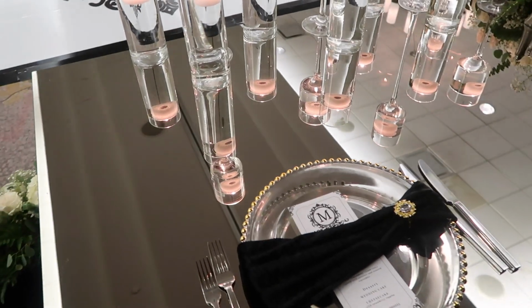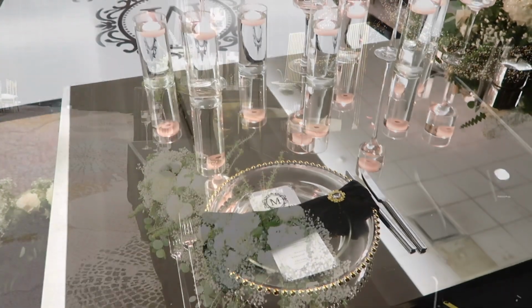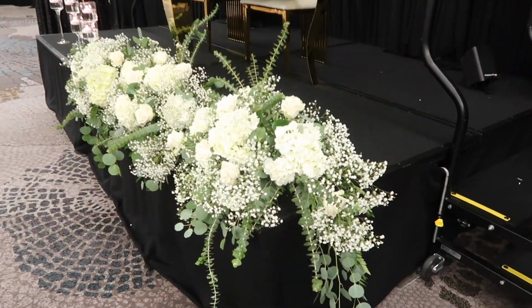This was my mirrored table that we used for the bride and the groom. It was just absolutely gorgeous, you guys. This is what the stage looked like.